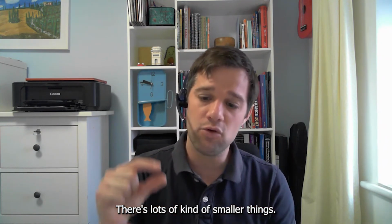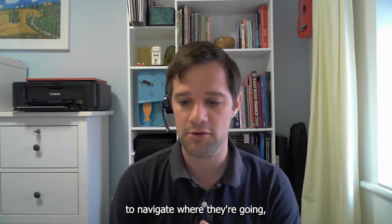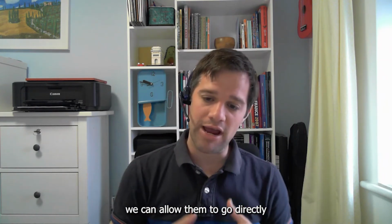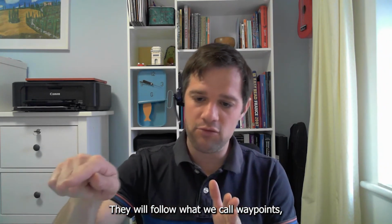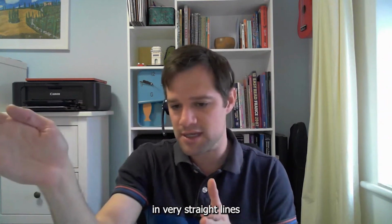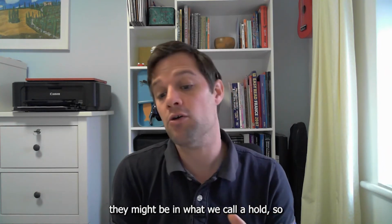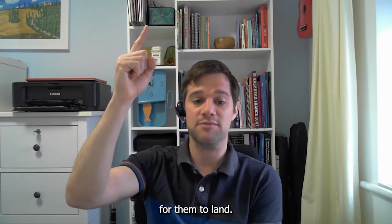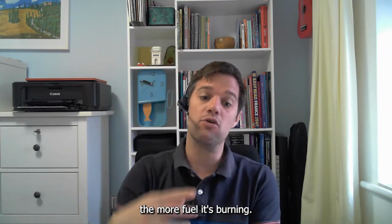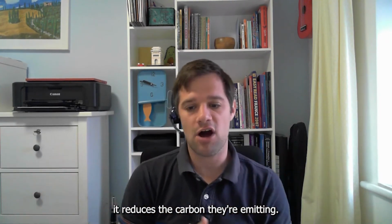There's lots of smaller things. I mentioned how if we can improve the systems that aircraft use to navigate where they're going, we can allow them to go directly from one airport to another. At the moment, they come out of the airport and follow what we call waypoints, so they go in very straight lines between places to get there. And when they get to the airport they're going to, they might be in what we call a hold. So they'll be above the airport, going round and round, whilst the airport creates space for them to land. And obviously the more an aircraft is doing that, the more fuel it's burning. So if we can reduce the amount we hold aircraft, if we can make them fly more directly, it reduces the carbon that they're emitting.